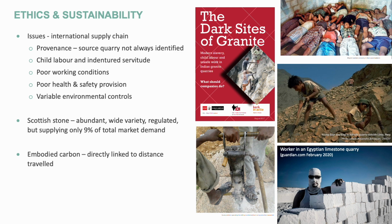We want to get those conversations going so that people actually have a better understanding of where their stone is coming from. So we're importing over 91% despite having an abundant supply and varied supply of stone in Scotland. So why are we not buying Scottish stone? We also know that the embodied carbon of stone is very closely linked to the distance it travels.